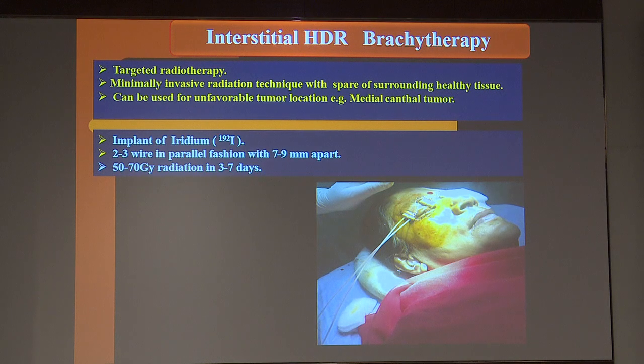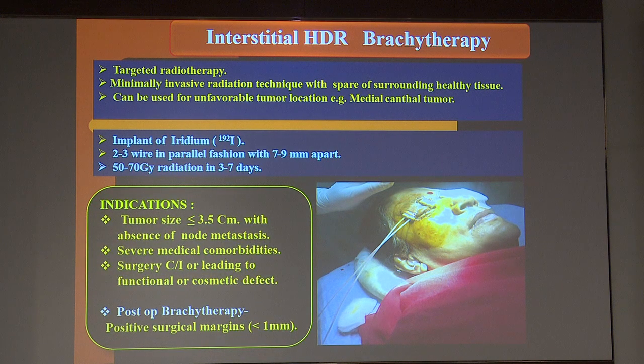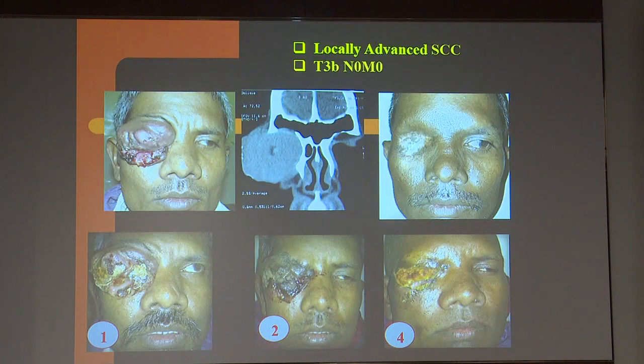We have been giving interstitial brachytherapy for the last 3 years. It is targeted radiotherapy, a minimally invasive radiation technique where we implant iridium wire, 2 to 3 wires parallel, 7 to 9 millimeters apart, which gives 50 to 70 gray radiation. The indication is a tumor less than 3.5 centimeters with absence of node metastasis, and we can also give it post-chemotherapy. Here is another patient having a large sebaceous gland carcinoma involving the orbit.